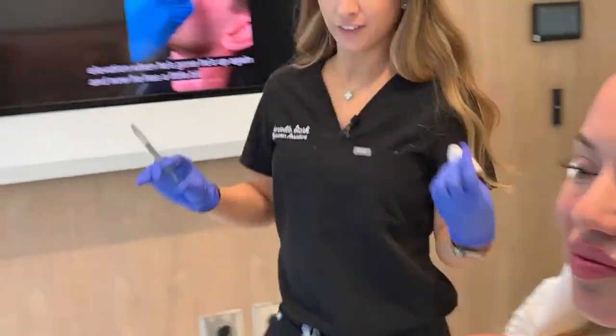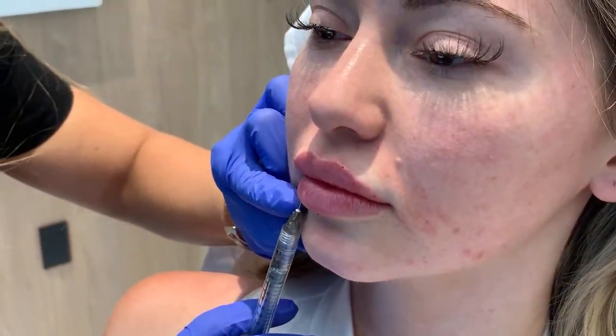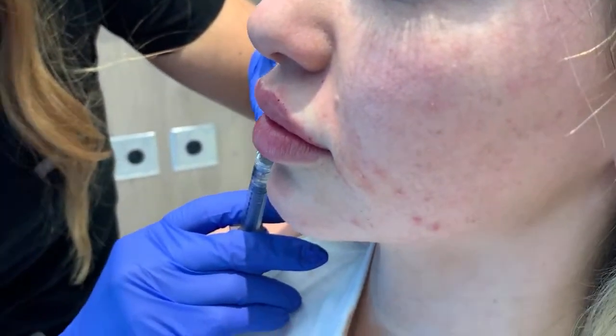Not bad. Not too bad, you're doing great. Thank you. You get a little flinch, but it's tolerable. We'll ice it after. Lips are very, very sensitive, and so this product is definitely going to swell. It's good to plan doing these kinds of treatments around your social schedule if you are worried about swelling. Then you definitely want to do this when you'll have time to sort of hide out for a little bit because it is going to draw water to itself.